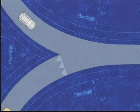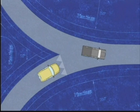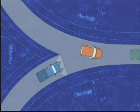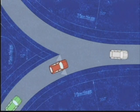I always get confused about yielding and merging. What's the difference? When approaching a roundabout, you never merge. All approaching motorists must yield. When yielding, you are responsible for stopping for traffic in the lane you wish to enter. You must wait for a break in the traffic before entering the lane or roundabout. Remember, at the modern roundabout, all traffic entering the roundabout must yield. We wait until it is safe to enter.